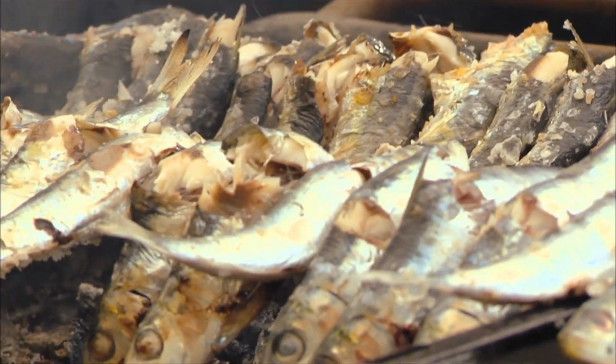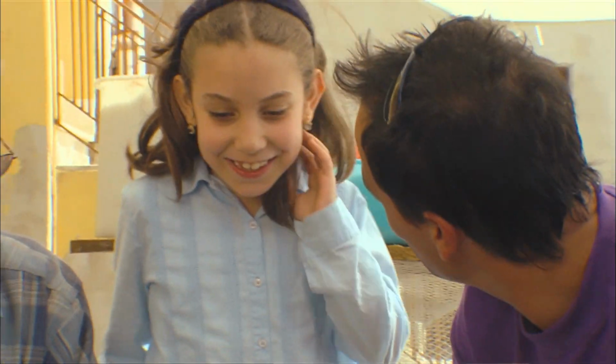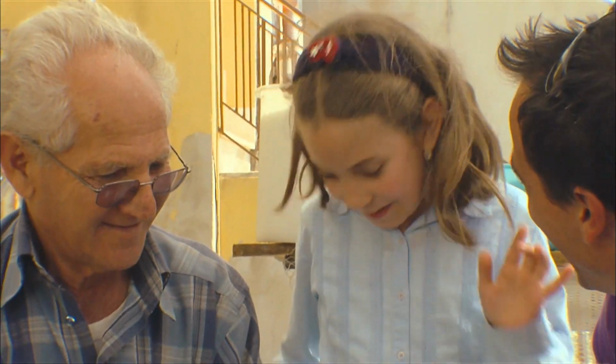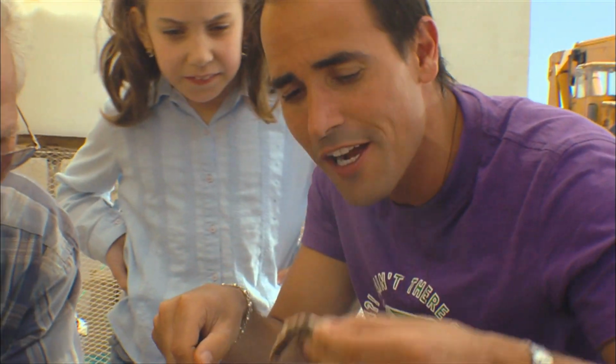So it's really important. You turn them over once only, that's it. And to eat them, you just peel it off.